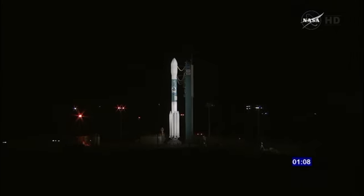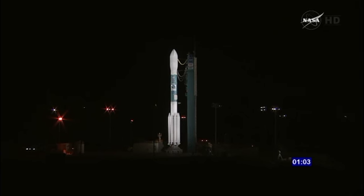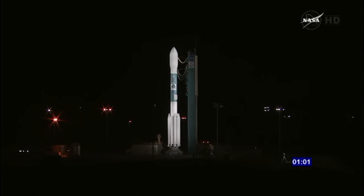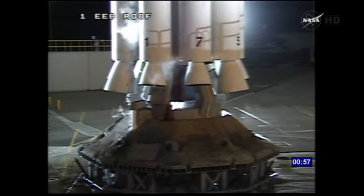Rock, report range, go for launch. Range go. T-minus 70 seconds. SSC, hydraulics internal. Internal. T-minus 1 minute and counting. LC, T-minus 60-second limits on. On. Water flow.